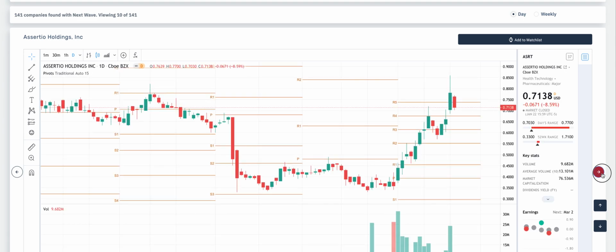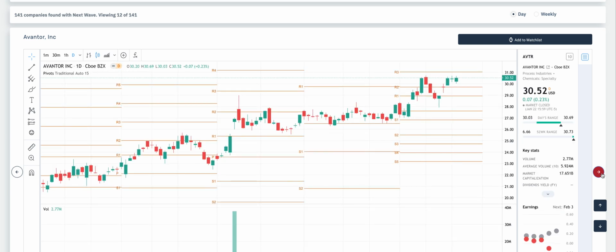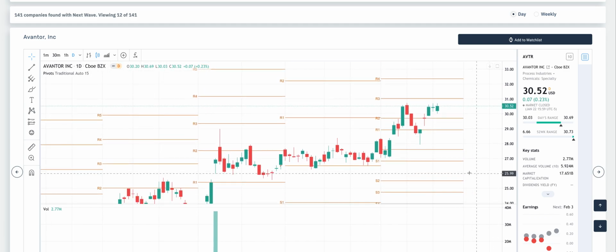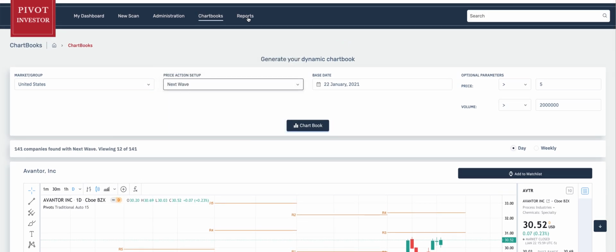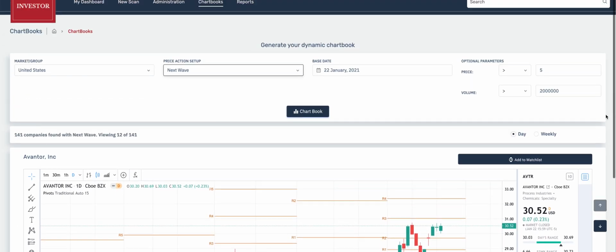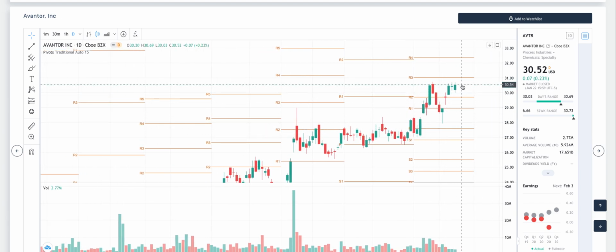Now I want to find a good setup over here. It's about 140 of them, so a few to look through. Now, if you think 140 is too much and there's other criteria that you wanted to apply to the filter, these reports that we generated up here, the price action setups, are also available in the report section over here, where you can download the list of 140 stocks, for example, apply your own filters in Excel, and apply your own criteria to narrow down the list to what suits your trading style.